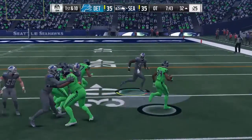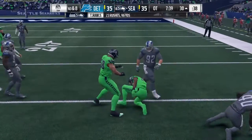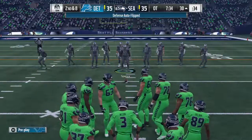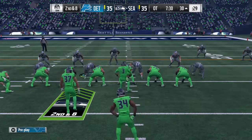A handoff right to Rawls. And he's going to get this one down to the 30. 2 yards on the carry there. It'll be second down. Well, he's looking for some running room, and there wasn't a whole lot of it there on that play. I think he was lucky to get a couple of yards out of it because those defenders, they were rallying to the football pretty quickly.